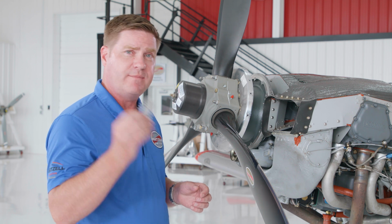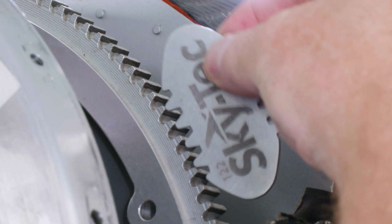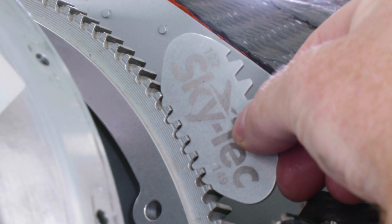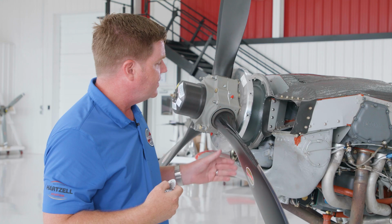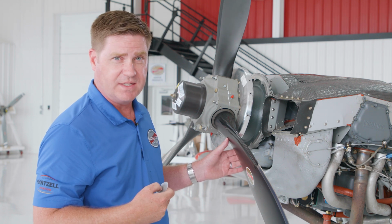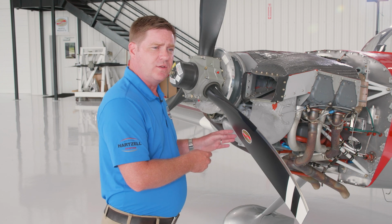In this instance, I have my SkyTech ring gear gauge. I'll take this gauge, and I will notice that 122 doesn't fit, but 149 fits in the gear. That tells me that this is a 12-volt aircraft, that this is a 149-12 LS starter by SkyTech. When it comes to Lycoming starters, there are several models that you can find.